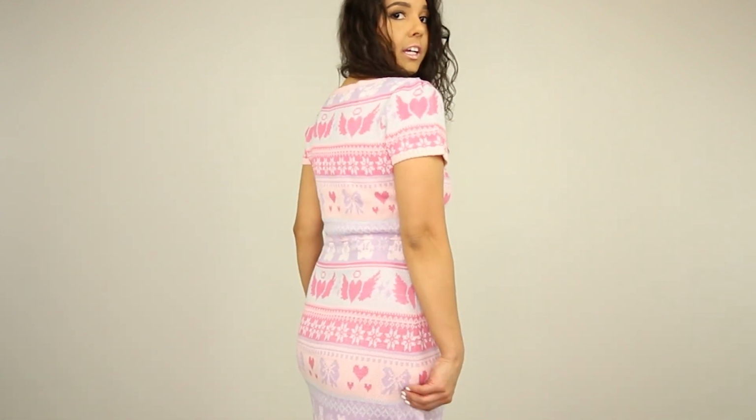It's not a super tight form-fitting kind of dress, as you can see. It's a little stretchy, not a whole lot of stretchy. And I don't think it's very tight form-fitting. It just feels very flattering, and I just feel really comfortable wearing this.